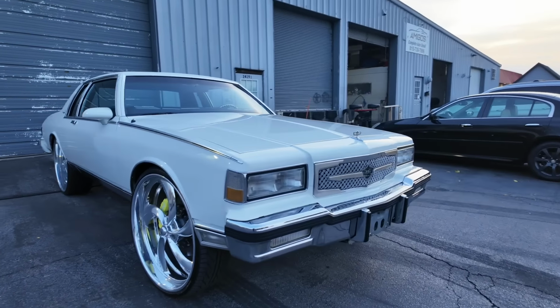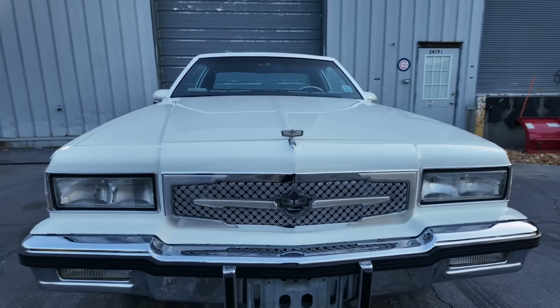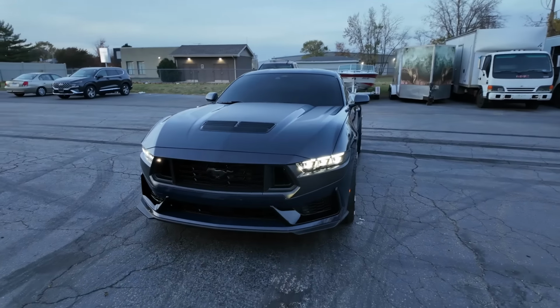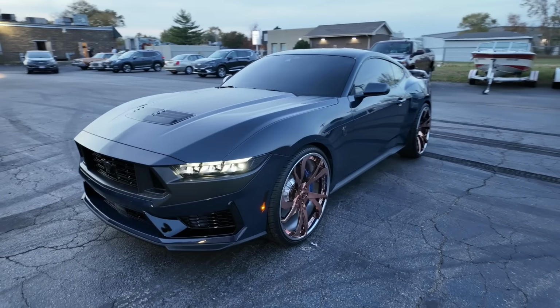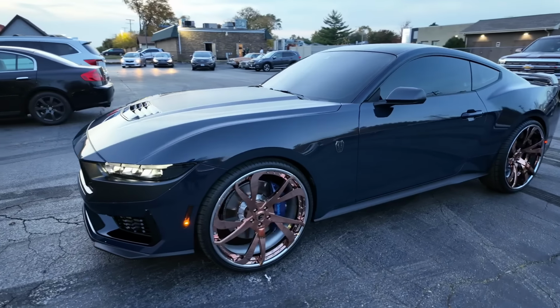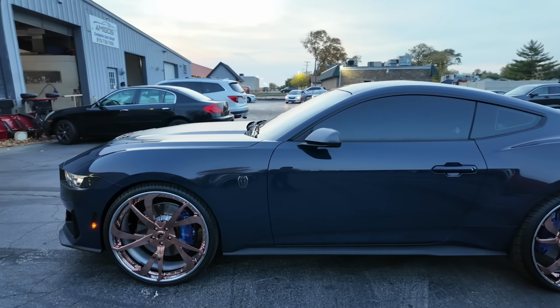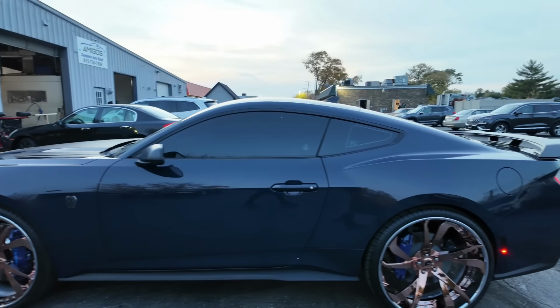Yeah, you don't know it yet. Got the Dark Horse out. I think it's so nasty as well. And I'm really not a Mustang fan. Not saying that I don't like them. I like all the cars. This thing right here is super nice.